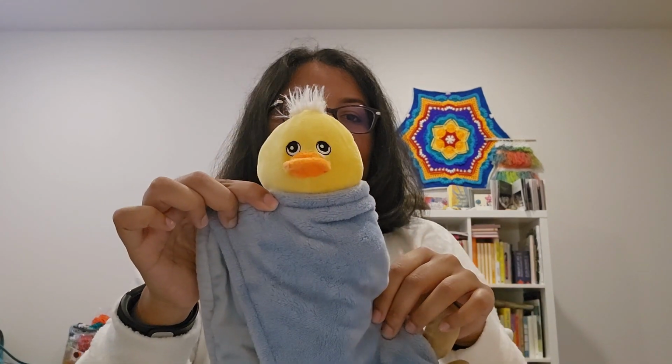So yeah, you would just make the blanket, and then you would just see his head, and the rest of him would be inside. And in this case, when you flip it over, the rest of his body would be underneath. So I have that one.